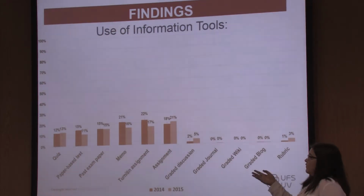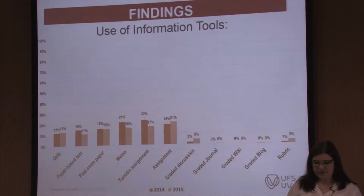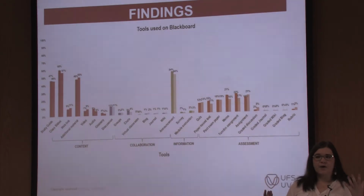That's many of the assessment tools, but we knew that at the beginning. That's why we're implementing e-assessment practices now. But you can see there only about 12-13% of the modules actually use quizzes. We thought a lot more modules would use assignments and things like that. And then also graded journals, wikis, or blogs are not really used. So this is just an overall picture that shows how mostly our LMS is used for content and a little bit of information sharing, but not really for collaboration or assessment.